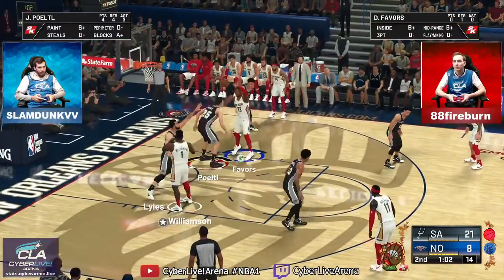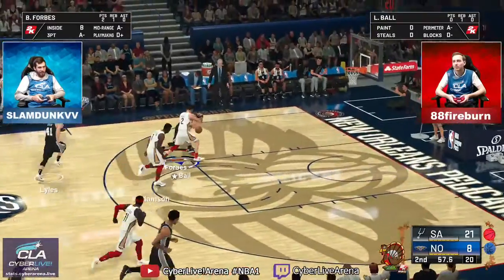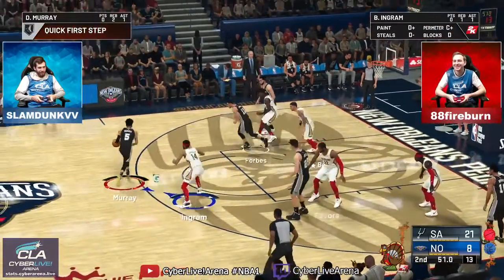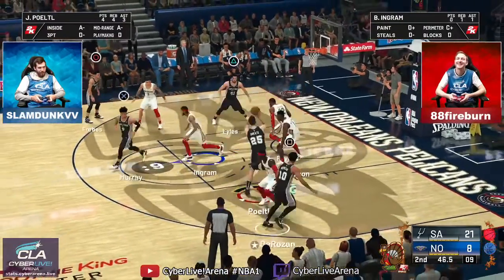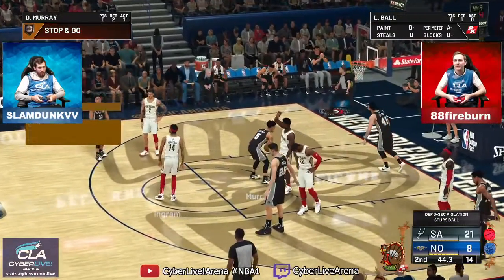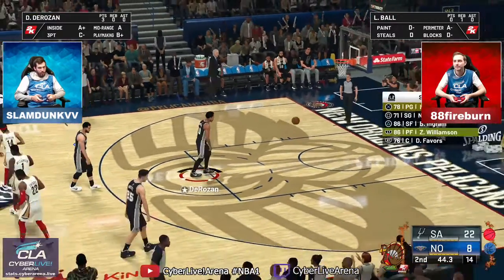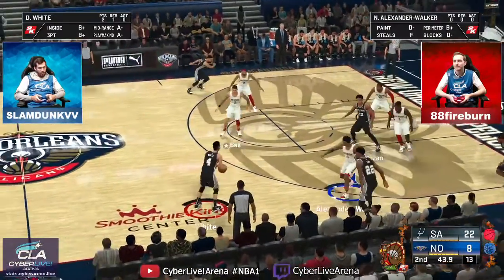Back to Favors to the paint. It's stolen by Lyles. Here's Forbes. Down low. Got a piece of it. Outside for Murray. Pass to Pirtle. Back to Murray. And there's the defensive 3-second call. For San Antonio, they have made their only other free throw attempt today in an earlier trip to the line. And a season ago at the charity stripe, this is a group that shot an impressive 81%.